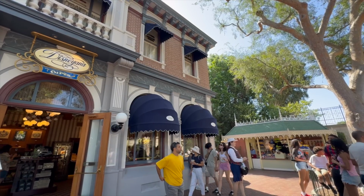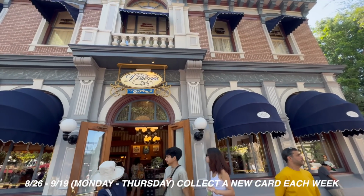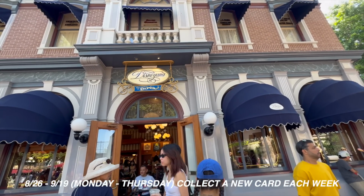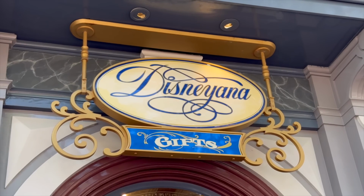We have arrived here to Main Street, USA, and one update we wanted to talk about is here at the Disneyana store. Starting August 26th for Magic Key holders, there's going to be an exclusive trading card each week, all the way up until a few weeks into September. So keep that in mind if you are coming. Make sure you check out Disneyana.